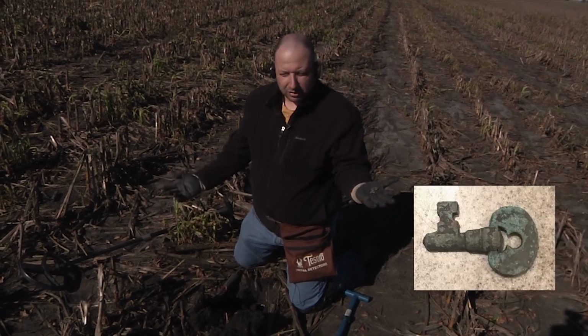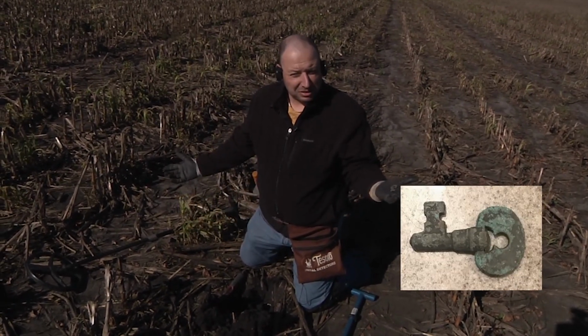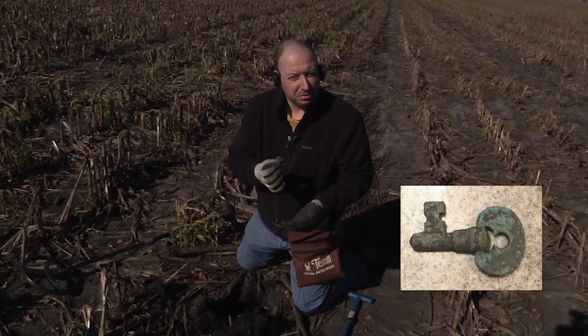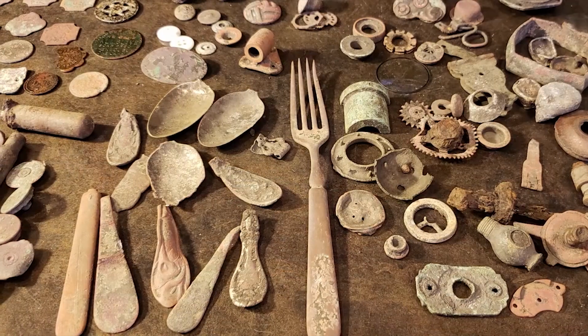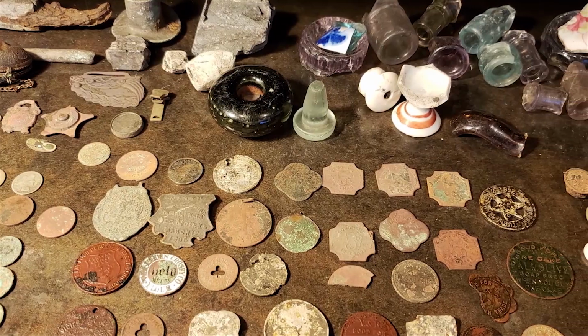I mean, we're finding silver, we're finding all kinds of stuff, but this was a town of 700, so you're going to find relics like this out here. Pretty neat. On our next episode, we'll follow the home life of one Italian family at Enterprise. We'll dive deep into some of our unusual finds that provide us with a glimpse of what life was like in Iowa at the turn of the last century.